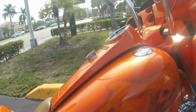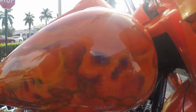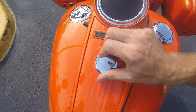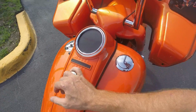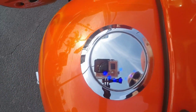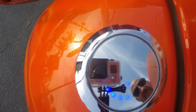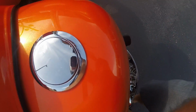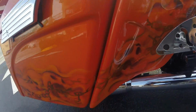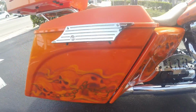Gas tank looks great. Check out that custom paint. Great work on the custom paint. It's a custom stretched gas tank. Got the digital Dakota dash on it. Looks awesome. Built-in tachometer on that. Flush mounted gas cap and gas gauge. There's your gas gauge and your gas cap. Custom seat. Got the stretch side panels. Stretch saddlebags.